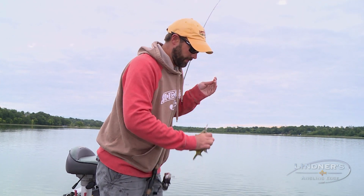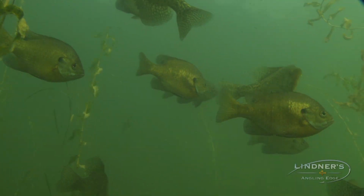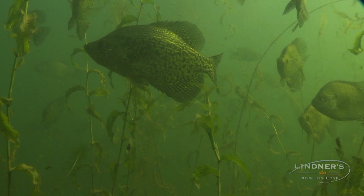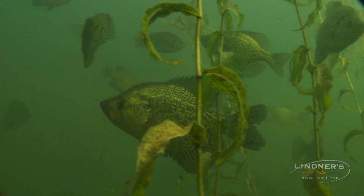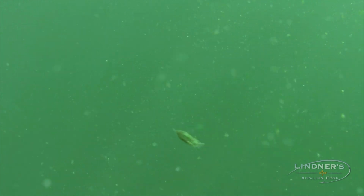So this time of year, electronics are absolutely vital for finding fish. And now most of the time you'll find crappies, bluegills, etc. They're related to the weed line for the most part. But what we found here is it's not only weed lines, it can be bottom composition. So these fish are feeding on bugs almost exclusively.